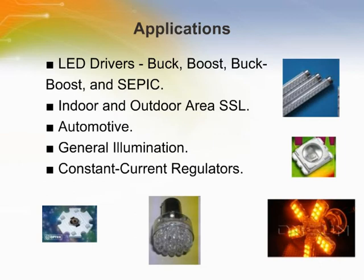The LM3424 device can be used as an LED driver, which can be configured as a buck, boost, and SEPIC topology. Also in the automotive field, this can be used for headlight and general illumination.